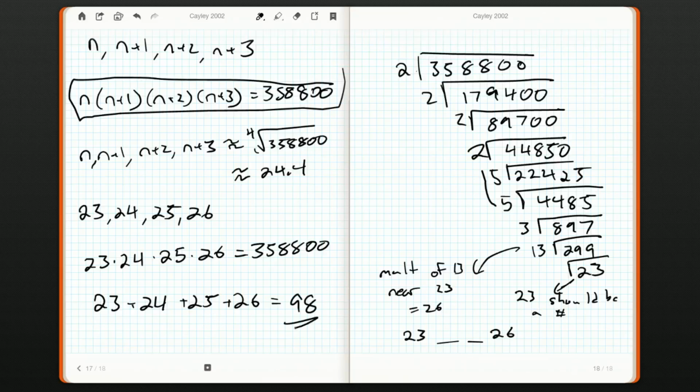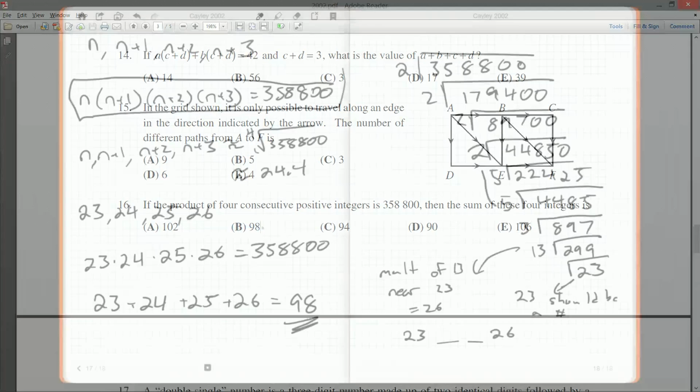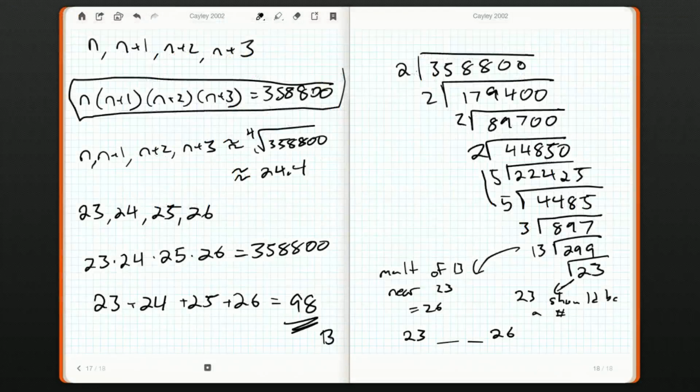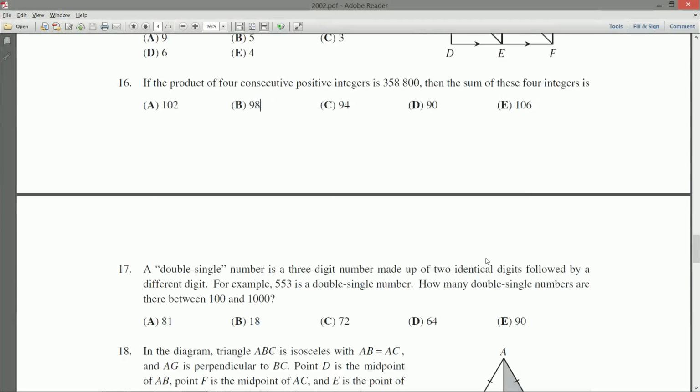Yep, 98. I think that was B, wasn't it? Yep, B. So that does it for question number 16. I'm actually going to leave this second method here. Not like we really come back to these, but there we go. Those are perfectly good ways of doing it.